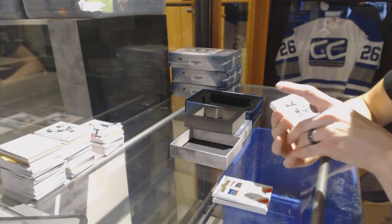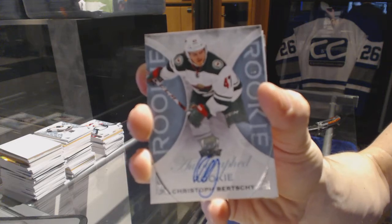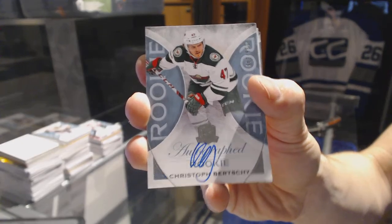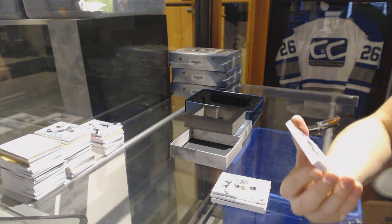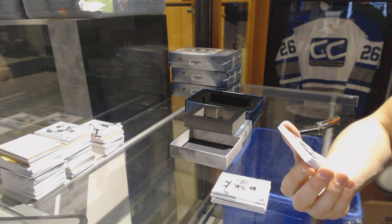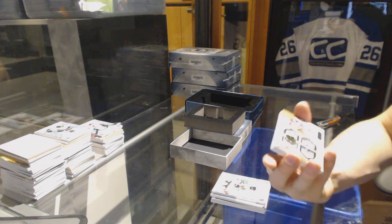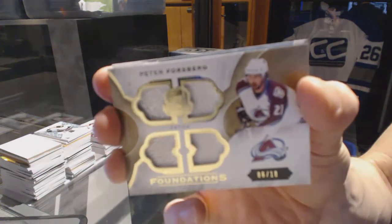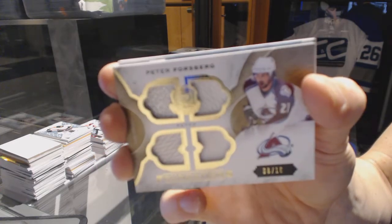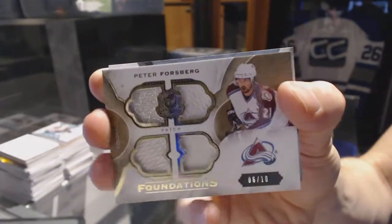We've got a rookie autograph, number to 249 for the Minnesota Wild, Christoph Bertschy. We've got a Foundations quad patch. First time I've seen 4 one-color patches on a Foundations, but they're all different. Numbered 6 of 10 for the Colorado Avalanche, Peter Forsberg. Well, 3 of the 4 are different. Cup Foundations quad patch 6 of 10 for the Avs, Peter Forsberg.